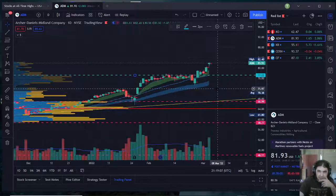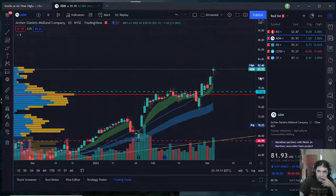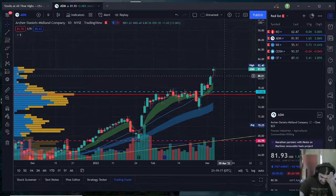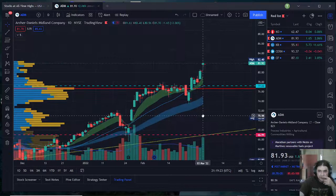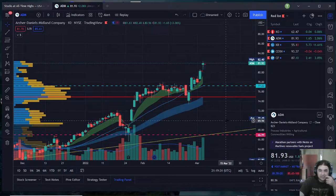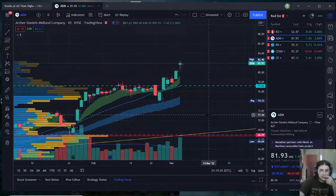I don't know what news they might have had. This is what do they call that? Candle setup. That's the evening star. It's possible all the buyers have just bought, and tomorrow we might see a sell-off. Want to see that 77 hold as support, as a break and retest.